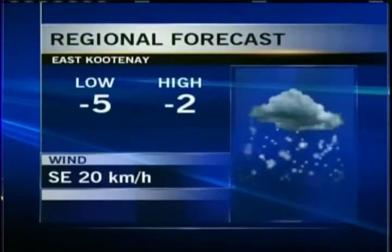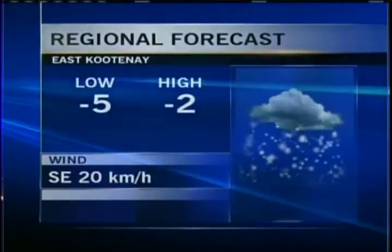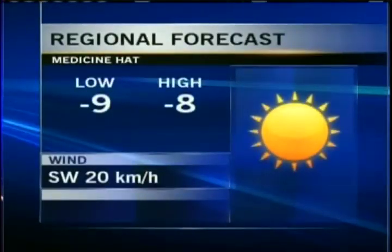East Kootenay looking at some light evening snow tonight, -5 for a low, -2 for a high tomorrow. 2 to 4 centimeters of snow expected in your area. Crowsnest Pass, a few clouds tonight, down to -5. Tomorrow, starting off the day with a sun and cloud mix, and then some evening snowfall expected. -1 dropping to -16. Medicine Hat, -9 tonight, sunny tomorrow, -8 for a high, dropping to -13 in the afternoon.